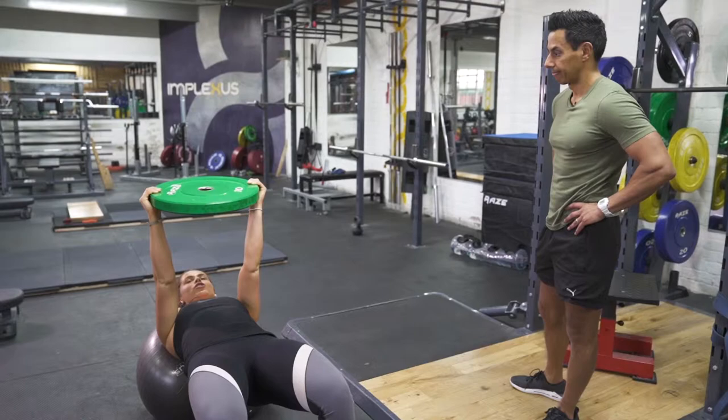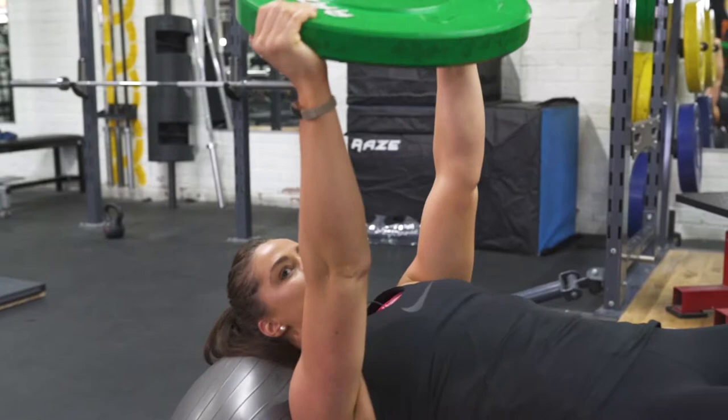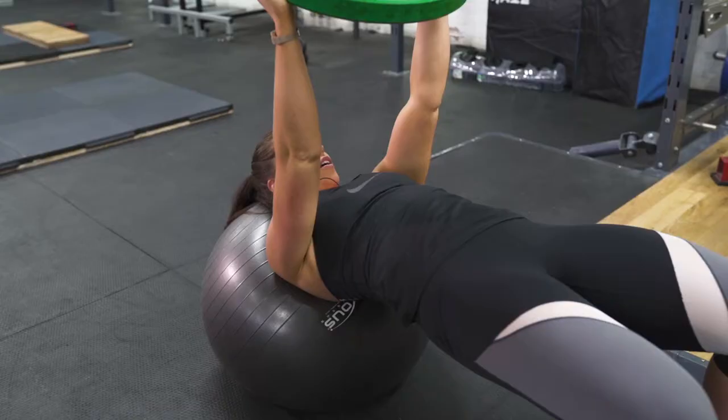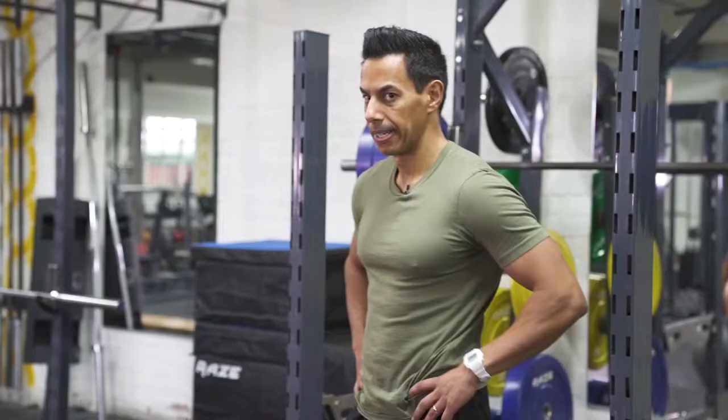So your shoulders are on the ball. You've got the disc in line with your face, and you're just going to twist sideways and back. And the other way. How many reps would you do? I'd normally do about 10 reps on this one. Give that one a try, guys. You can all do that one.